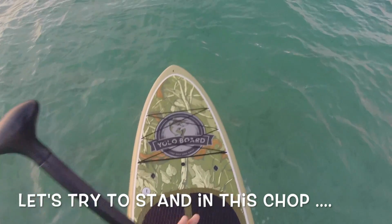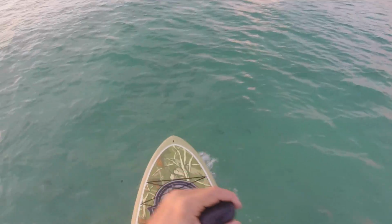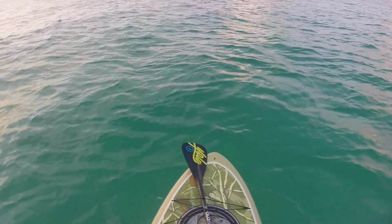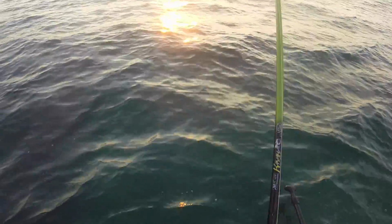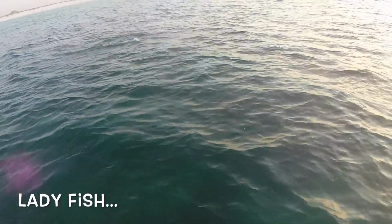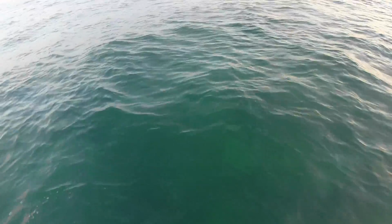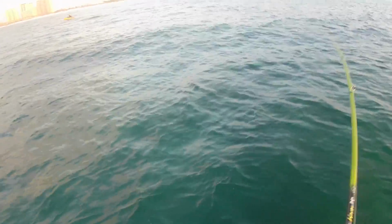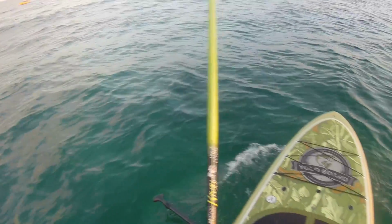Spin this paddle out. Oh! Awesome! She's a big lady, man. When you got a ladyfish spinning you in circles, you know it's a good size. Of course, the paddleboard don't weigh nothing.